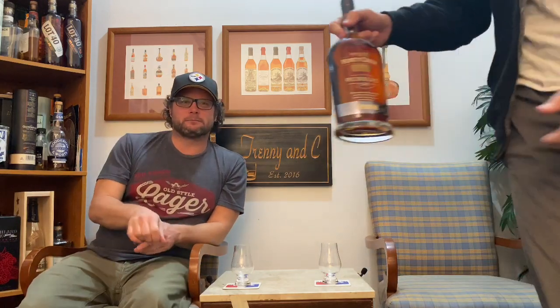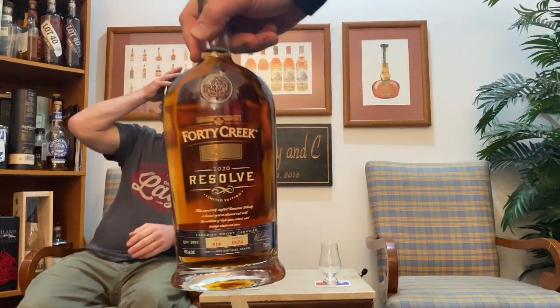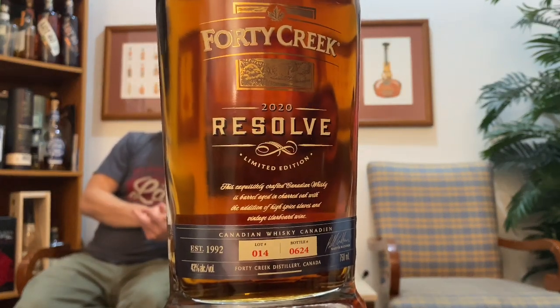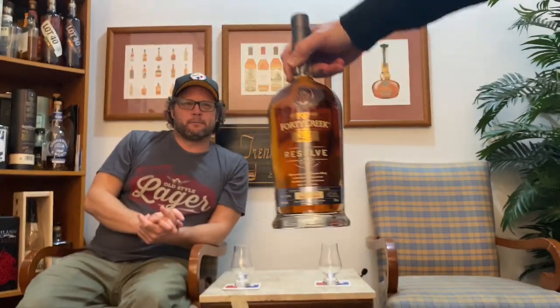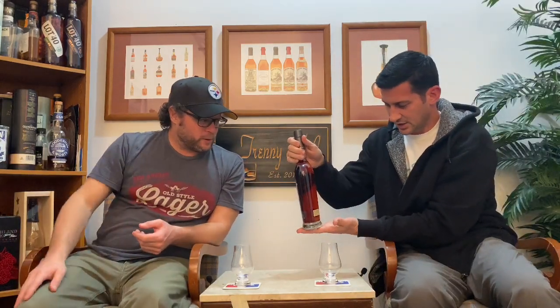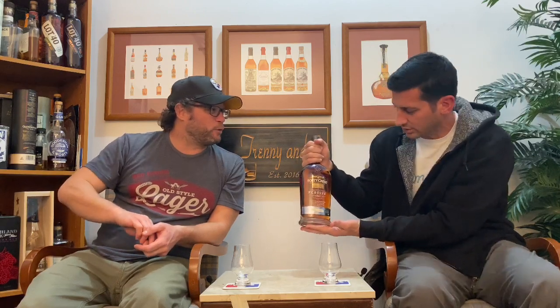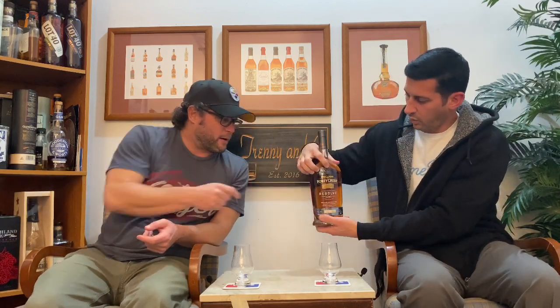Okay, so what we really have here is 40 Creek Resolve. It's the 2020 special release from 40 Creek. And here is the bottle, which is a very cool looking bottle to begin with. I love the bottle for the new releases. It's kind of tall, it's got the broad shoulders. Turn it sideways for the people. It's lean, it's fit, it's in great shape. Canadian maple leaf embossed right there. Very cool stuff.